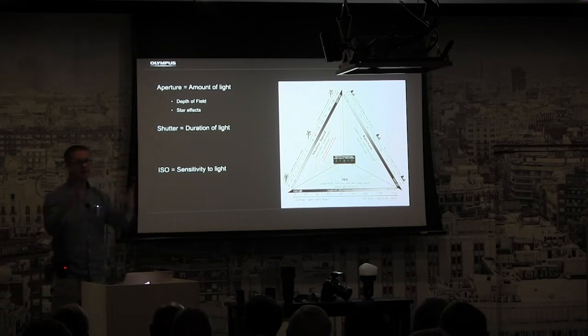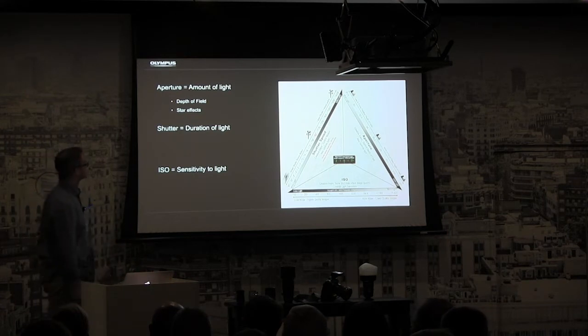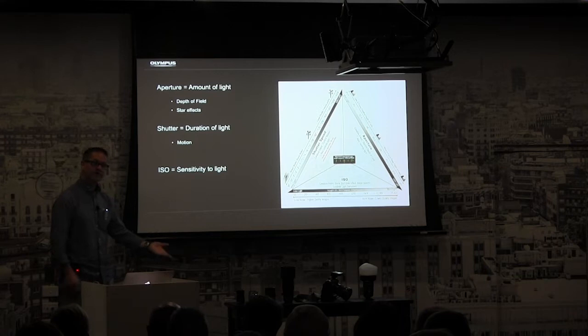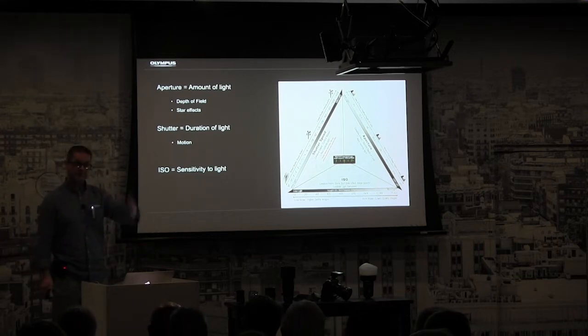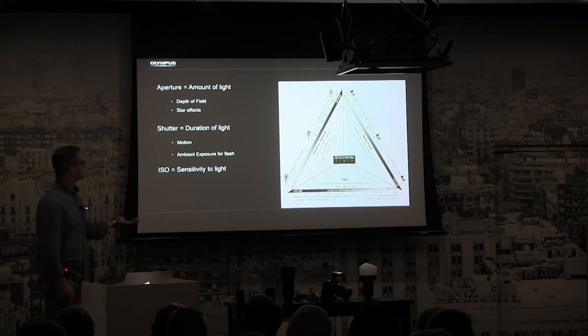So think about stabilizing that camera, getting your apertures as small as possible, and then you'll be able to start introducing some interesting look to the lights. Shutter speed's all about duration, and so therefore we're going to be able to control motion. So do we want a blur in our picture, or do we want a stable or a still picture? And we're going to be using our shutter speed to have a look at the sort of movement we want in the picture. But another side effect, of course, is your ambient exposure for flash.